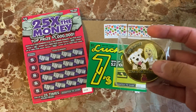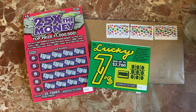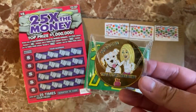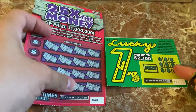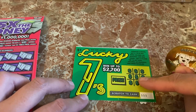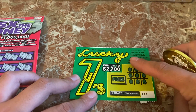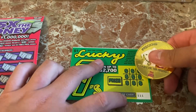All right, so I'm going to use this coin, and I purchased two more tickets with my winning $6 to see if I could win anything else and to use Trash or Treasure's coin. So here we go. Okay, so we are going to start with Lucky Sevens. It says win up to $2,700. I need to find three sevens in a row, a column or a diagonal, or two sevens and this dollar sign. So this was a dollar. So let's see if I can find any.